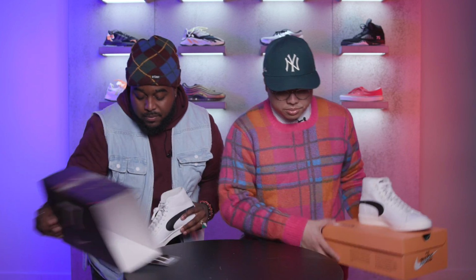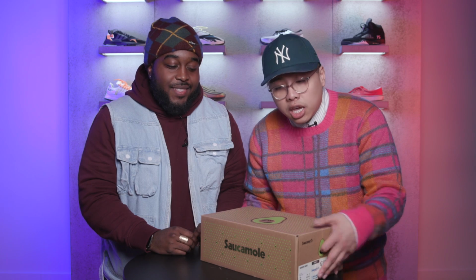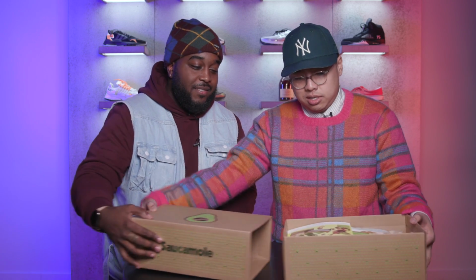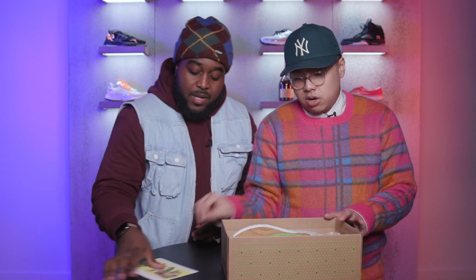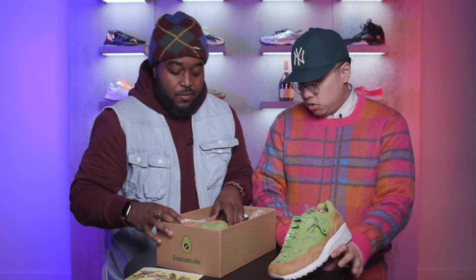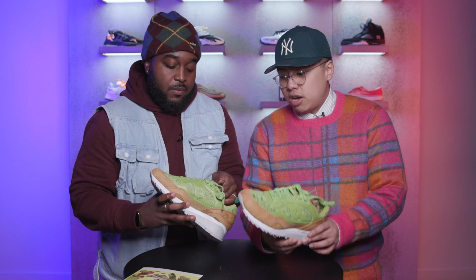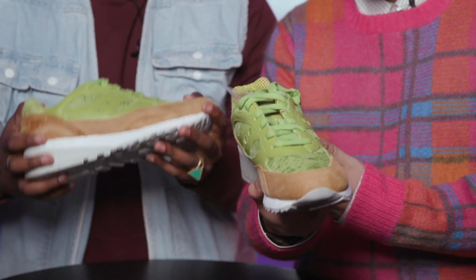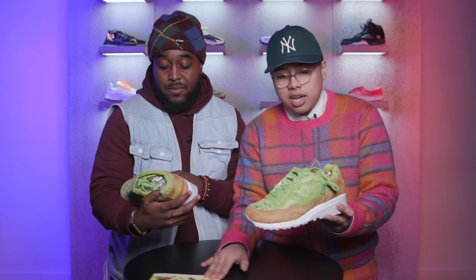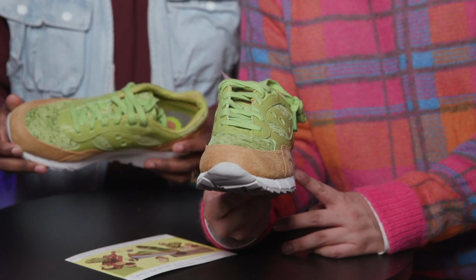All right, let's see what else we got. I love me some guac. And you can't have guacamole without avocados. Whoa. Now these are really toasty. These are the Saucony avocado toast joints. Is the model the 9,000? This is the 6,000. Shadow 6,000. Shout out to the Saucony 6,000 avocado joints. Obviously, this is avocado toast. I love avocado, so I love these. The thing I like about it too is the execution of the avocado here. I think they're called the Guacamoles. That's what the box said.